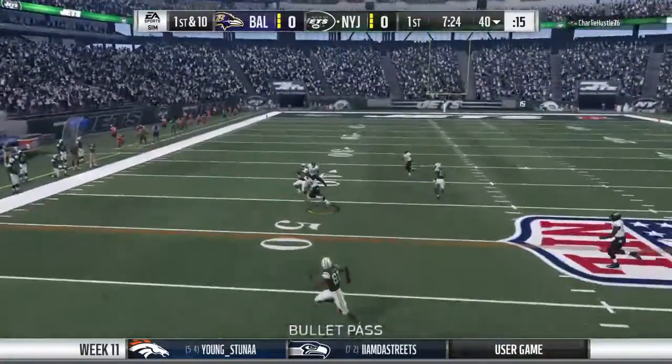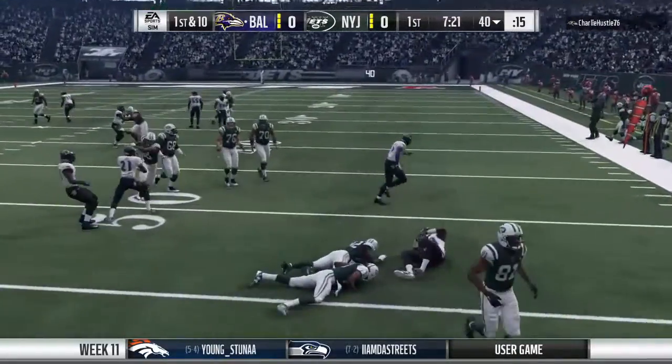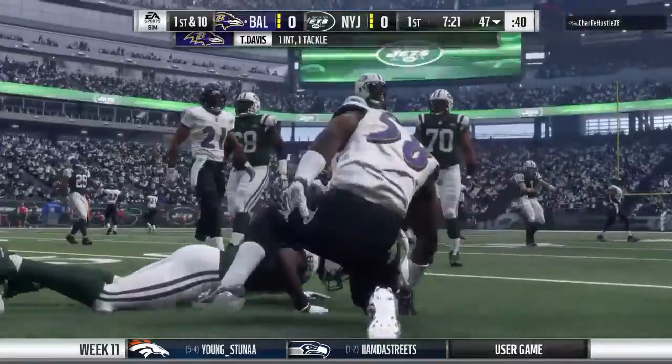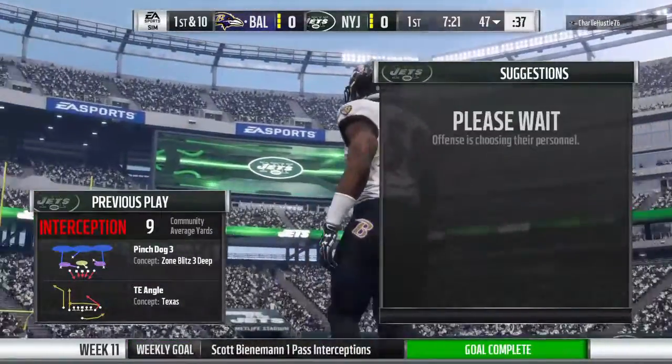They'll look to throw here on first down. He rifles one that's intercepted. Picked off by Todd Davis. And his guys are going to get the football at their own 47-yard line.